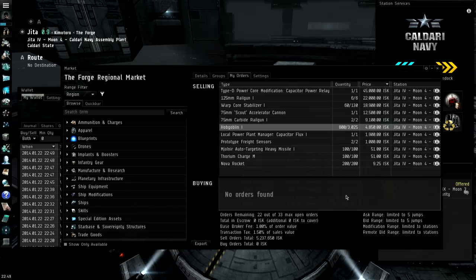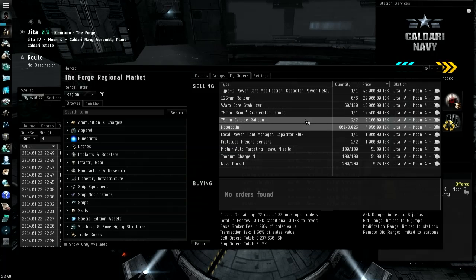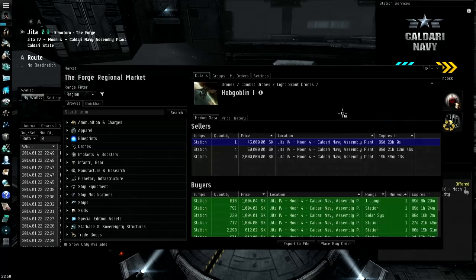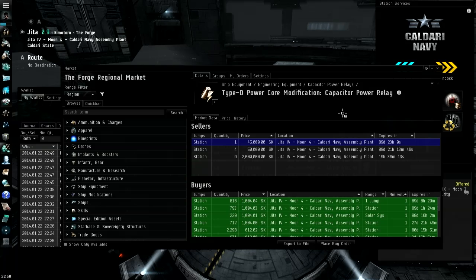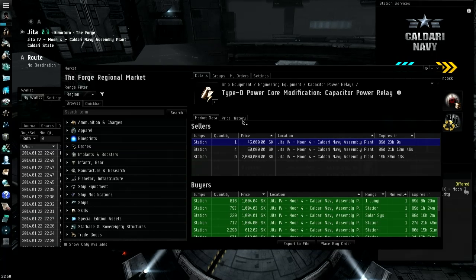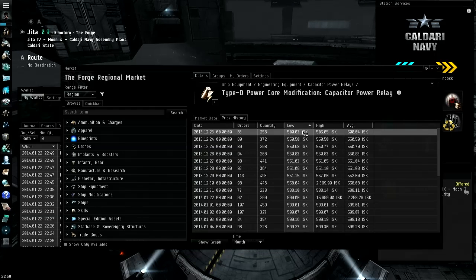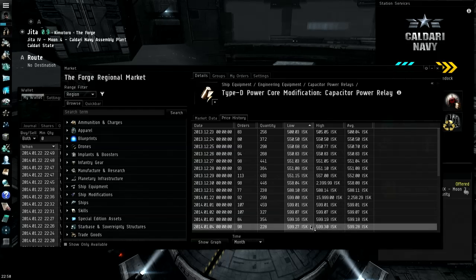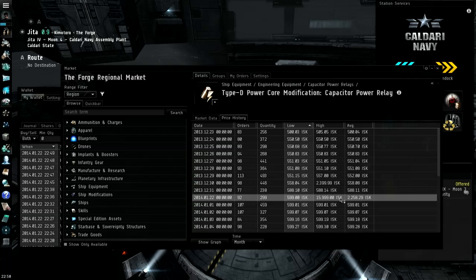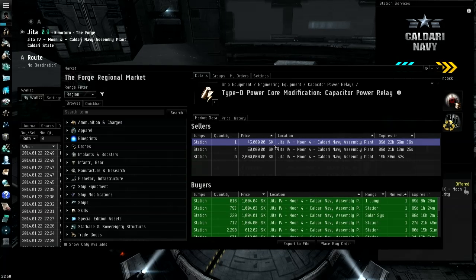I think some of these prices I'm going to have to rethink because of the things that aren't selling. Like, for example, right here, this thing. I have the best price in the region right now, but it's not selling. I look at the price history, and I think I can tell you why. 500 to 550 ISK seems to be about the average going price. There is an occasional exception, but not very many people are going to pay 45,000 for one of those.